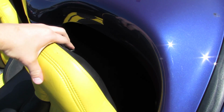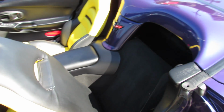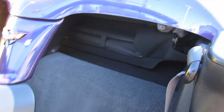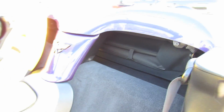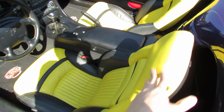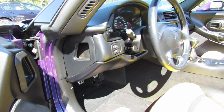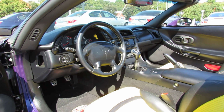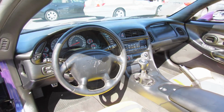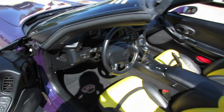And if you wanted to gain access to the back, just pull up on this little handle here, flips up and locks, and it yields a little bit of storage and some trunk access. Unique logoed floor mats, aluminum pedals, as well as a manually tilting steering wheel. The dash of the Corvette is also very unique, very driver oriented, almost like a cockpit feel. So let's go and see how she sounds.